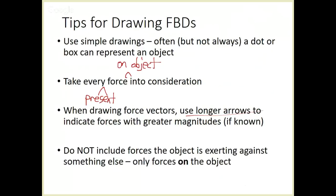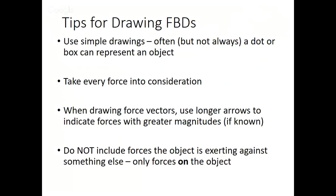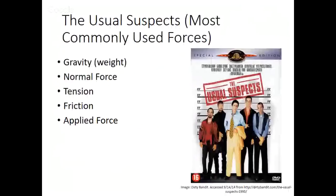Just some typical free body diagram rules. Any questions up to this point while people furiously write? Cool. Okay. So I'm going to power forward. Once again, this is going to be posted online, so you can go back and finish up your notes that way.